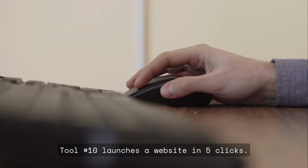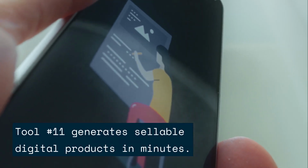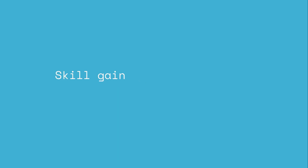Tool number 10 launches a website in 5 clicks. Tool number 11 generates sellable digital products in minutes. Efficiency is the new currency. These tools are wealth multipliers. Time saved is money earned. Skill gained is opportunity unlocked.